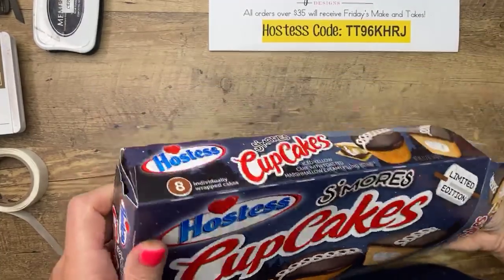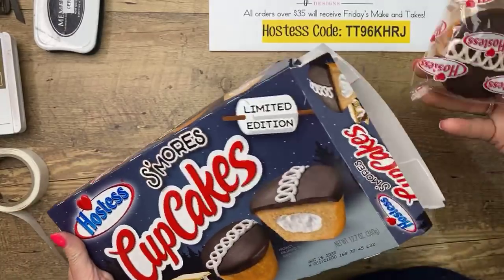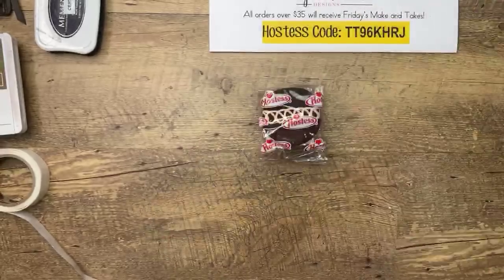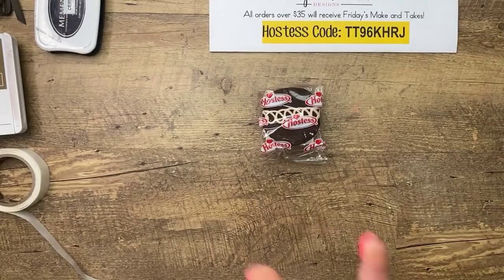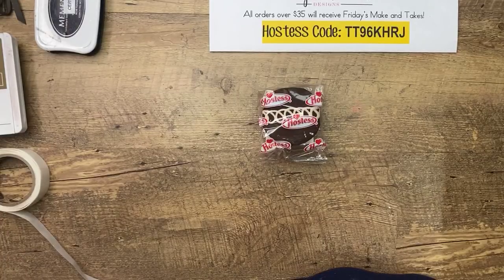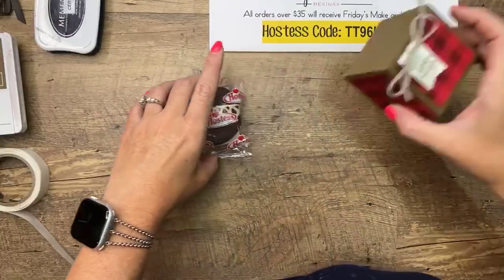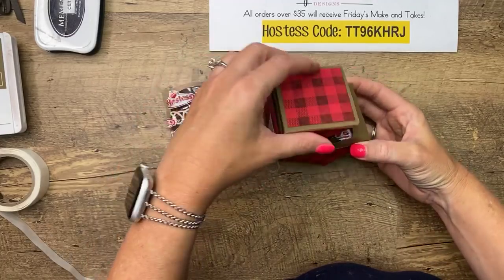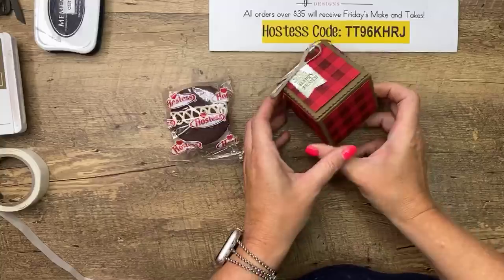And they are the regular size Hostess cupcake. I haven't tried them. I don't know. If you can't find them, just get the golden. I was looking on Amazon today, the golden cupcake, which is, I guess, their basic cupcake. It'll fit in here too. And we've made this box before. It opens like that, like a little clamshell. Okay. And that's what we're going to do.